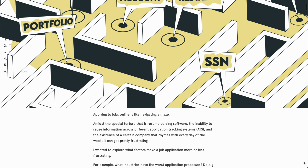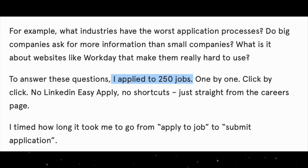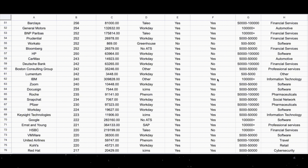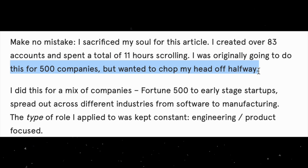The problem is that there are many different ATS options out there, and all of them vary in their level of complication. Some of them can take a very small amount of time to apply to a job, and some of them can take a grossly large amount of time. And to help explain this, I bring forth this article that I was reading recently. This guy applied to 250 jobs and tracked his progress through all of them in order to show why they were so painful. He actually mentioned that he was going to apply to 500 jobs in order to make this article, but he stopped halfway through because he wanted to chop his head off, which is extremely relatable. And what he found was pretty interesting.